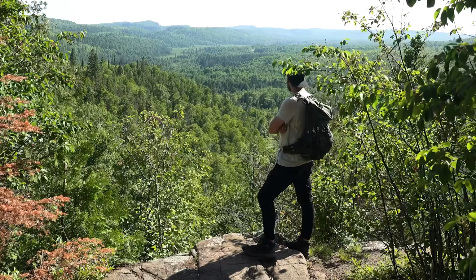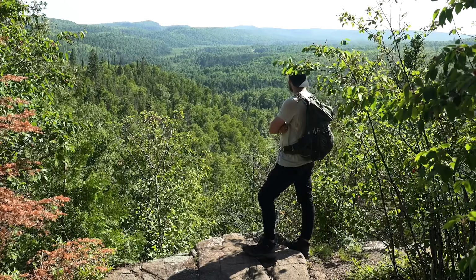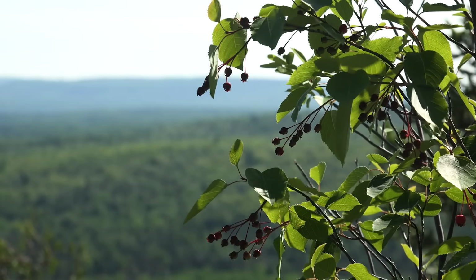Every time I come up here, these landscapes just blow my mind. To be up in mountains like this, in a state that's generally believed to be flat, I just think is so cool. And it just goes to show that there are special places everywhere.